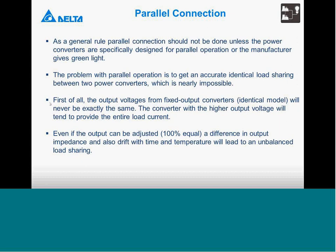When you try to adjust the output voltage on identical models and fix the output voltage to the same level, a small drift in temperature or output impedance will again cause unbalanced load sharing. So it is not recommendable to do a parallel connection with standard DC-DC converters.